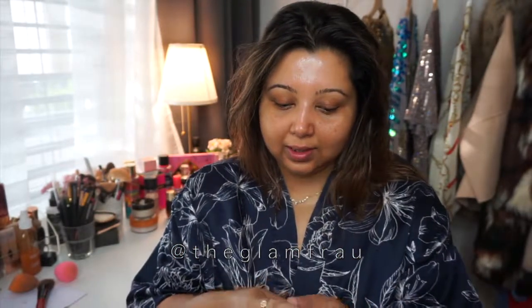foundation. Can I call it a foundation? I think I can. Or should I call it a tinted skin veil? Well, whatever. It sounds bougie, but it's actually basically a foundation. So let's get into this. We've wasted a lot of time already. So going in with my primer, one pump as always.